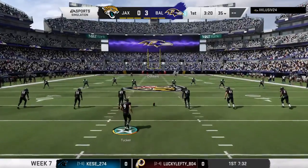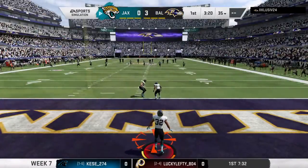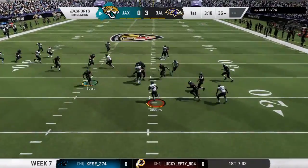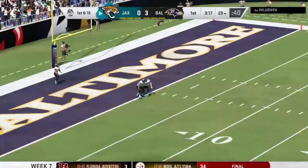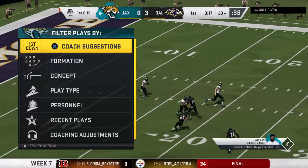Tucker now following the made field goal, set to kick it away. This is taken about 7 yards deep. And he'll make it across the 20 as his guys will set up shop at the 23-yard line.